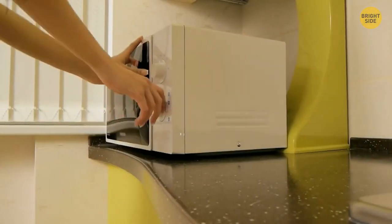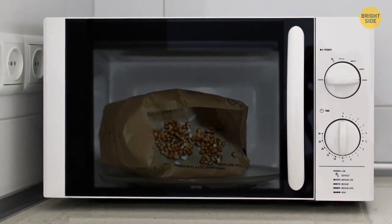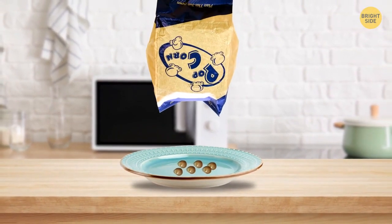You heat a pack of popcorn in the microwave, and there are small unpopped grains left. You can get rid of them before you open the bag. See this little tiny hole at the top? Shake the pack over the plate, and all the grains will fall out of the hole.